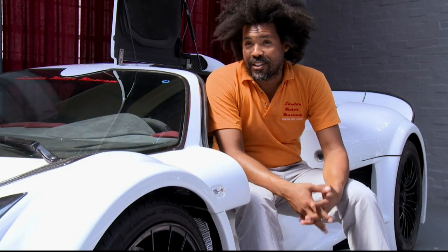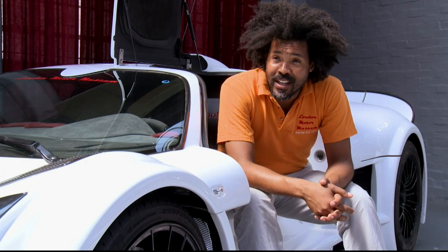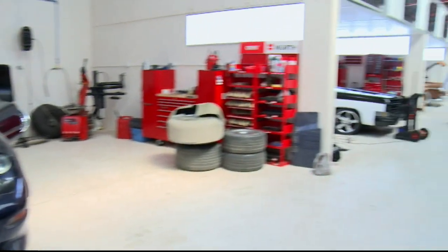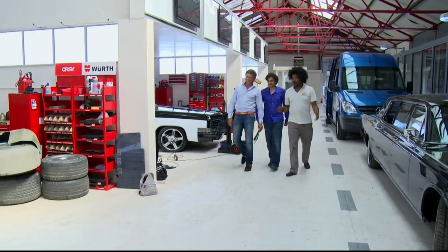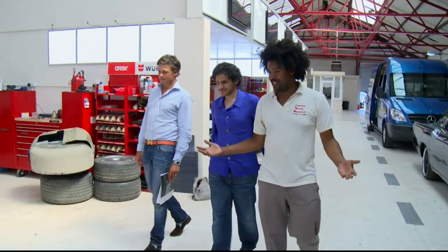I just received a Jaguar XJ220. Where from? From my sheikh who lives in Qatar. He flew this car over. So thanks for coming in because your car is already here. We've started the work. We know you want it as soon as possible, so you can see it. It's in a bit of a sorry state.